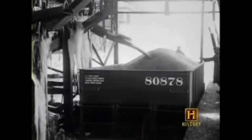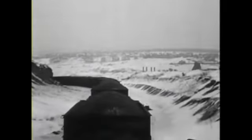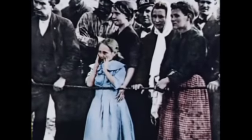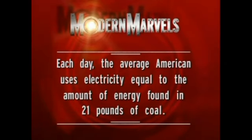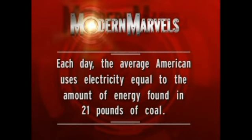Next, with new methods of retrieval, coal becomes the main source of fuel in the world, but not without a price. Each day, the average American uses electricity equal to the amount of energy found in 21 pounds of coal. Coal mines will return on Modern Marvels.